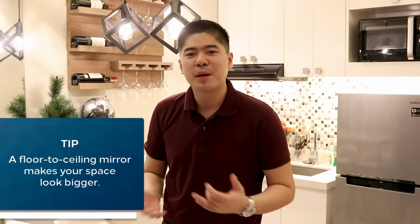And secondly, because it's a millennial condo, so OOTD is very important. No? And people talaga na nakakita ng mirror na to, especially when they take their selfie in this mirror, nag-iiba talaga yung itsura kasi ang ganda daw ng lighting. So people love this mirror.